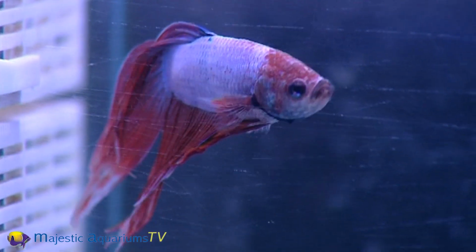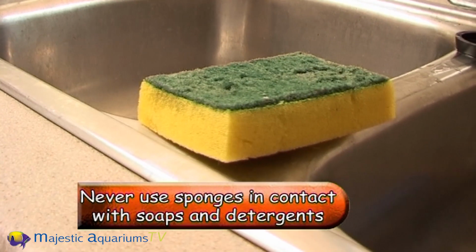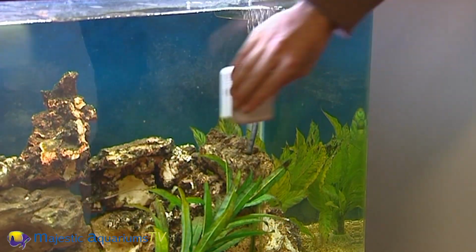When you're maintaining your aquarium, make sure you're cleaning it out with an aquarium safe sponge, because you don't want a sponge that's either going to scratch your glass or even contain various antibacterial chemicals which can even kill your fish. There's various ways of wiping the algae off the inside of the glass.